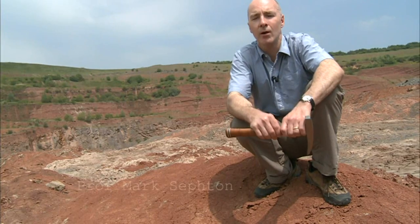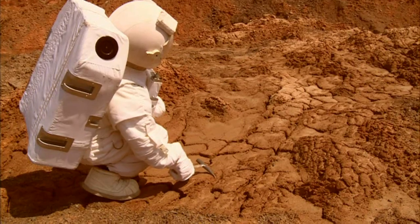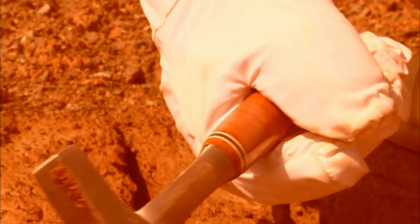If you're a human being on the surface of Mars, you can look around, you can spot rocks, you can think about what they look like, take a step to the right, take a step to the left, look in the shadows, maybe tap them with a geological hammer and get some extra information, and immediately process it using your brain.